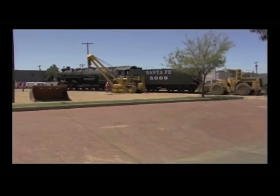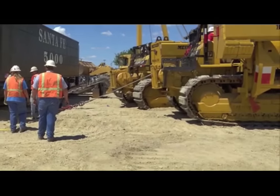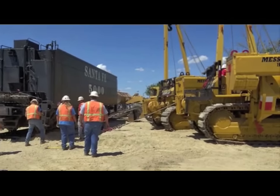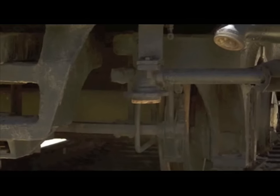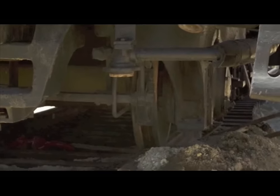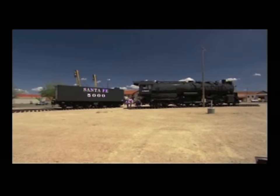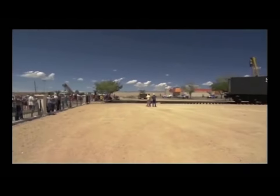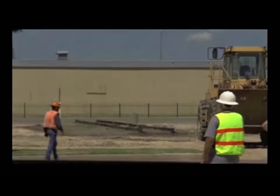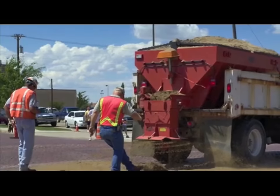At this point, the locomotive and tender have been separated, and the tender will be pivoted in order to get her out the gate. The heavy weight of the tender causes her to dig into the soft ground. Something else will have to be done in order to turn the engine. Sand is put down on city streets to help the units pivot.